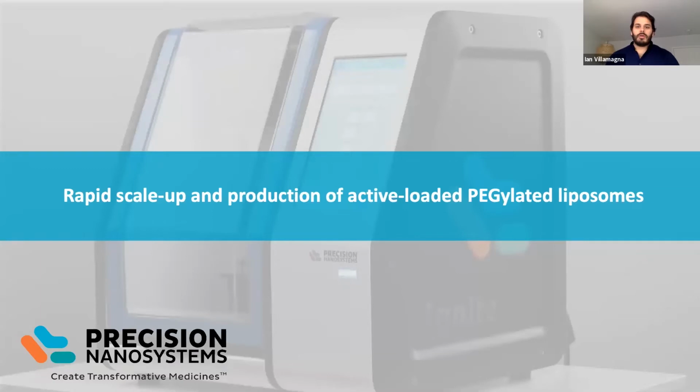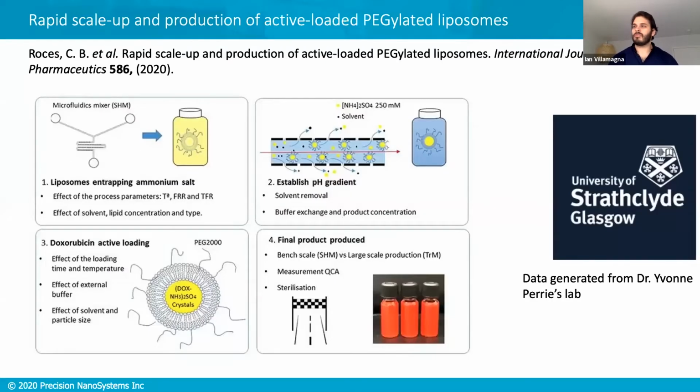What I'd like to do now is focus on a publication that I think is really quite good. It talks about the rapid scale up of actively loaded pegylated liposomes. This is one example of a nanomedicine development process where they walked through this scale up stage, and they walked through it quite quickly. The paper comes to us from the Yvonne Perrie group at the University of Strathclyde. Essentially, they looked at creating liposomes through a microfluidic platform, and at a number of different parameters that they tested in order to get an idea of this liposomal production.